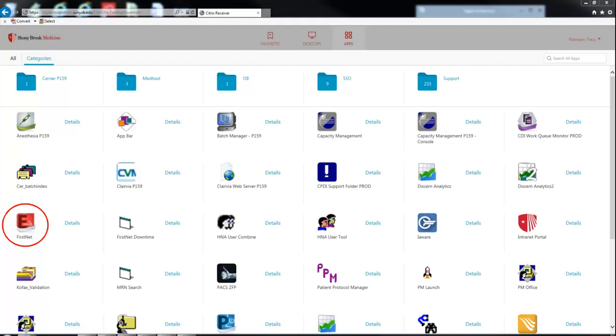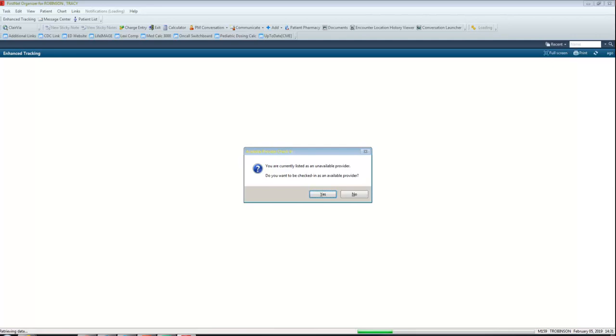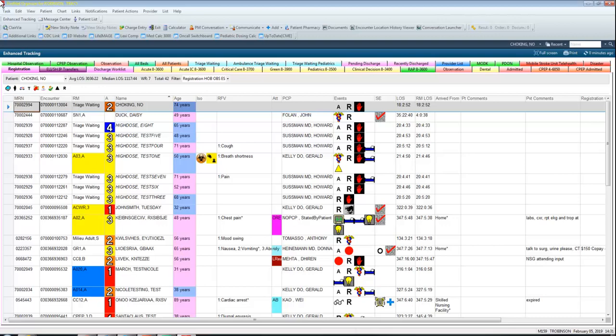Launch FirstNet by clicking the FirstNet icon in the Cerner applications. A pop-up will appear stating, "You are currently listed as an unavailable provider. Do you want to be checked in as an available provider?"